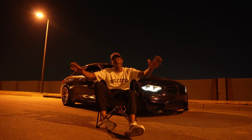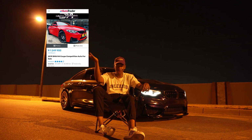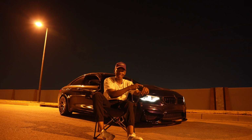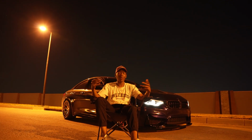Now, I'm not talking about the cost of just buying a BMW M4. I mean, this is how much BMW M4s cost in the market currently. However, to get that BMW M4 to look like this, to drive like this, and to sound like this, costed over 600,000 Rand. Now, where did that money go?